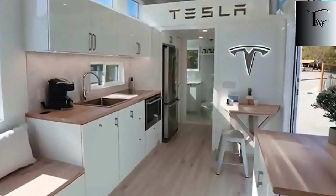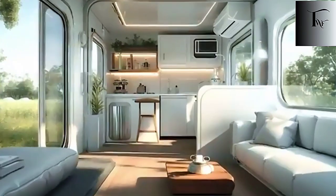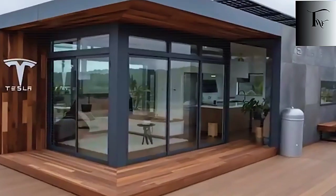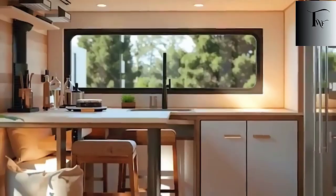Underneath every Tesla smart home lies a foundation unlike anything the housing industry has seen before. It doesn't crack. It doesn't shift. And it's designed to last over 5 decades without a single major repair. The secret isn't stronger concrete.